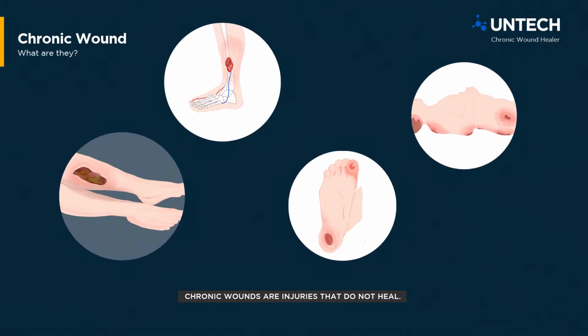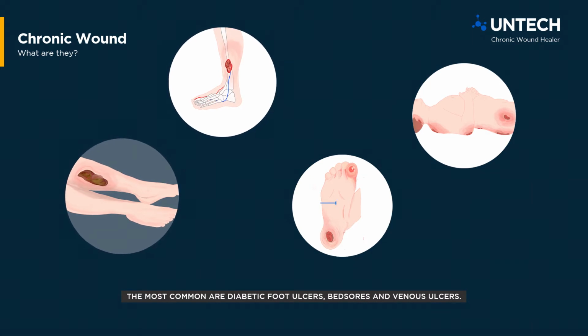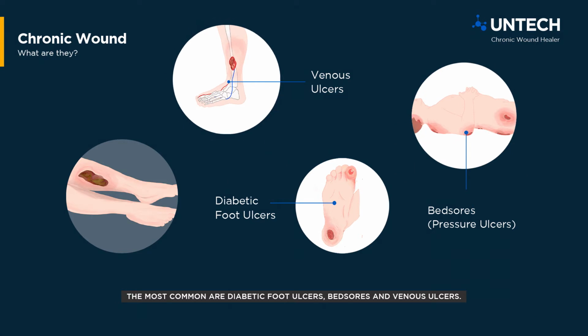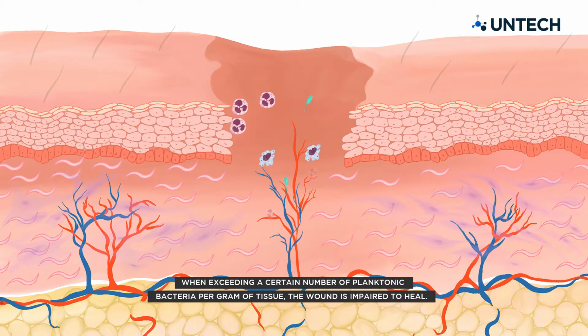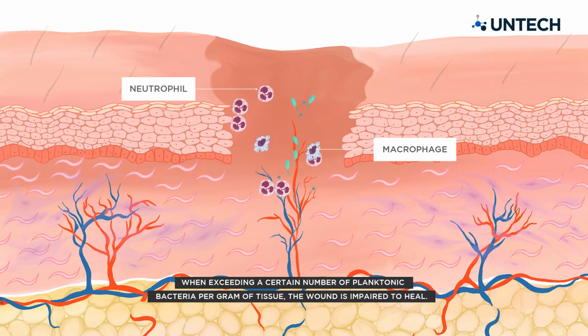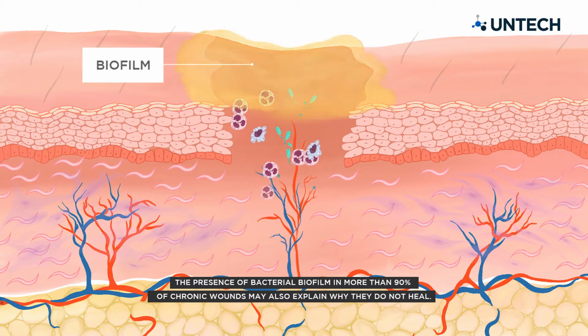Chronic wounds are injuries that do not heal. The most common are diabetic foot ulcers, bed sores, and venous ulcers. All chronic wounds are contaminated. When exceeding a certain number of planktonic bacteria per gram of tissue, the wound is impaired to heal. The presence of bacterial biofilm in more than 90% of chronic wounds may also explain why they do not heal.